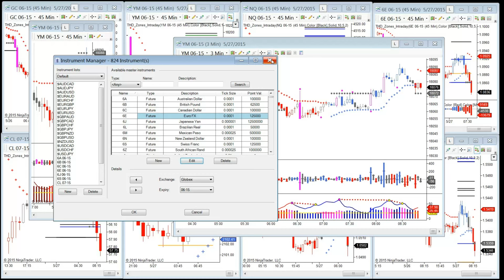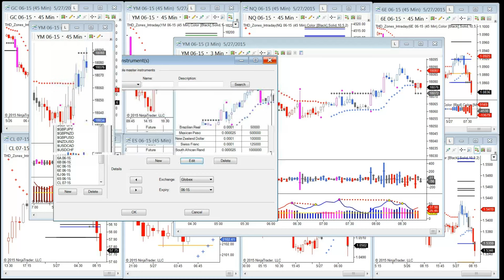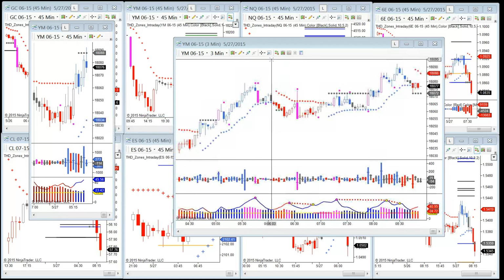Does the big wick touch the ATR or turn gray?